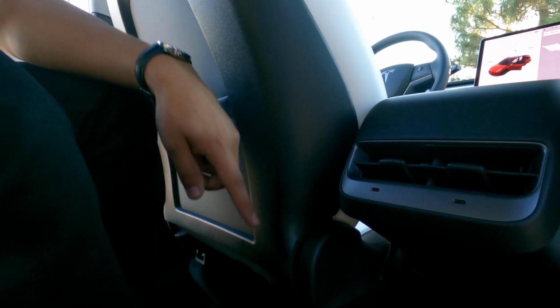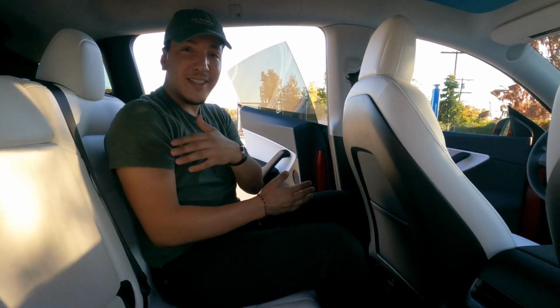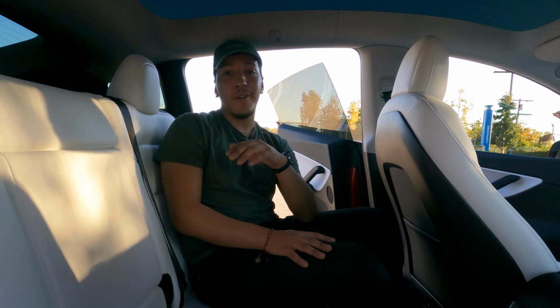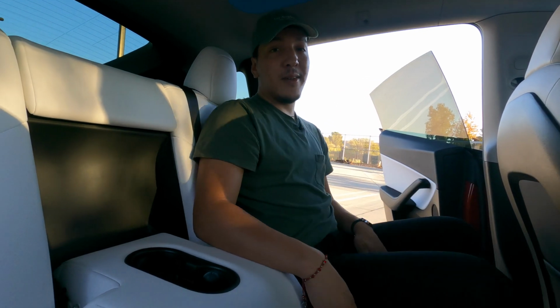And then just to mention down here, because there is no transmission well, you actually have a ton of space as you can see my foot moving around. So if you have a third person, it'll actually be pretty comfortable. Might be a little bit tight on the shoulders, but your leg space will be completely fine compared to other cars. And then going on here, there's actually an armrest too. So bringing this down, you actually have 2 cup holders here, really nice. You could just sit in comfortably.